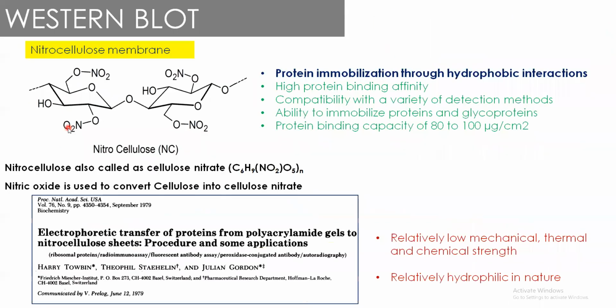Let us go into the first membrane, that is the nitrocellulose membrane. I already showed that in 1979, when Harry Towbin and his colleagues did the first electrophoretic transfer of proteins, they used this nitrocellulose sheet. So it is quite an old membrane. It has been used for a long time.